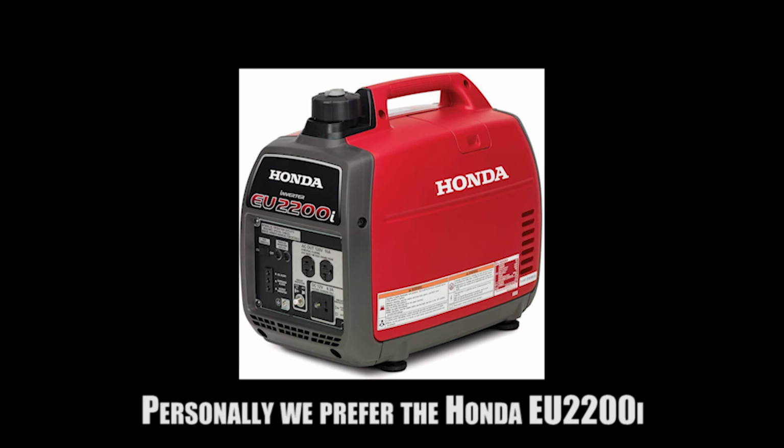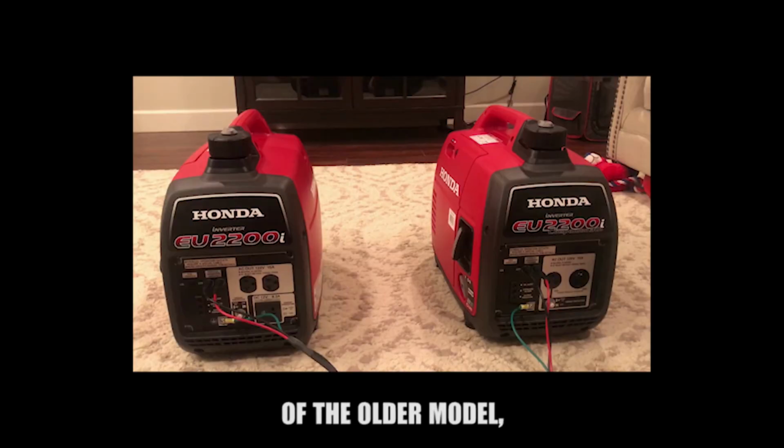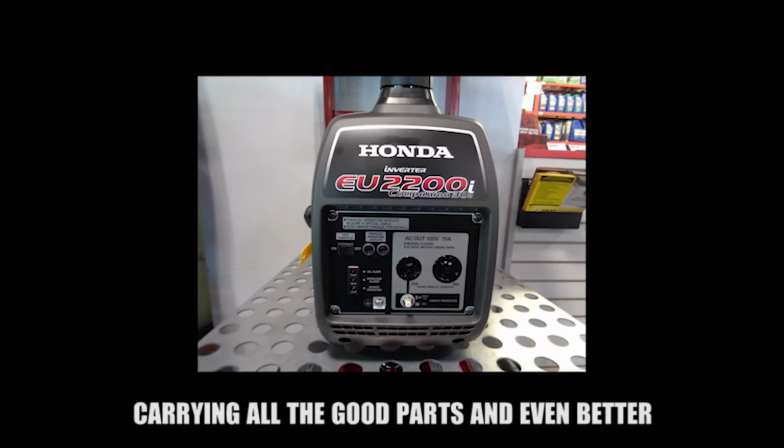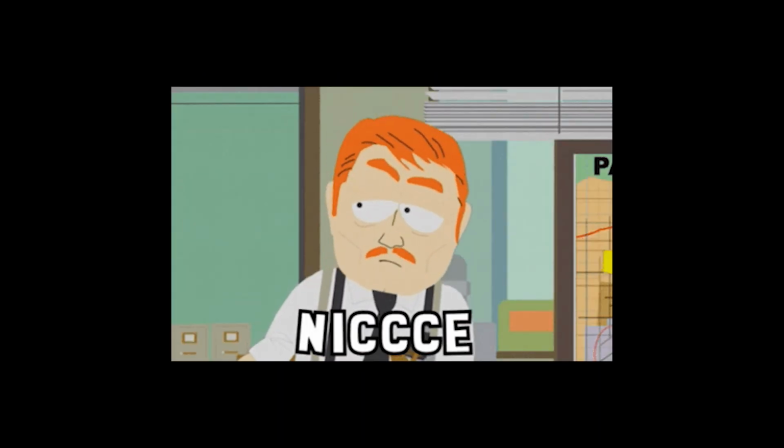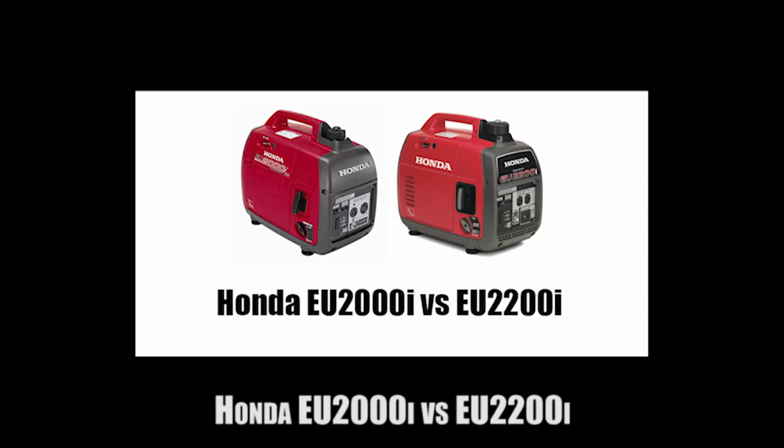Personally, we prefer the Honda EU2200i because this is an improved version of the older model, carrying all the good parts and even better.